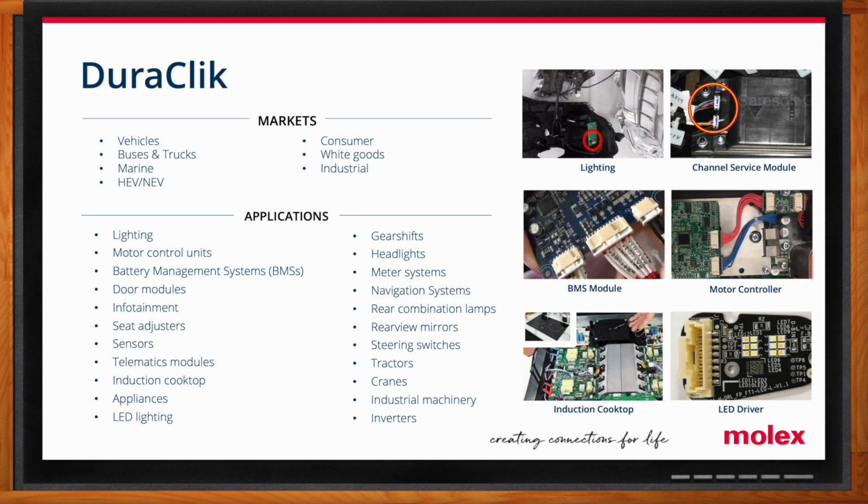Other areas we're seeing is in service modules, motor controllers, and LED drivers. And outside automotive, we've got some great applications within induction cooktops. The high temperature range of DuraClick was a key factor for the OEM that decided to use this, and they're very happy with the performance. It gives them a very reliable product at a very reasonable cost.